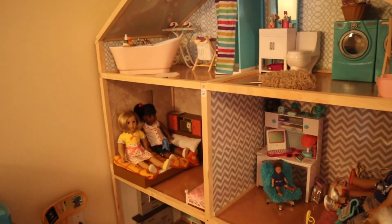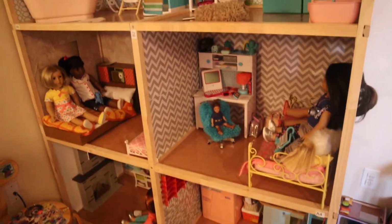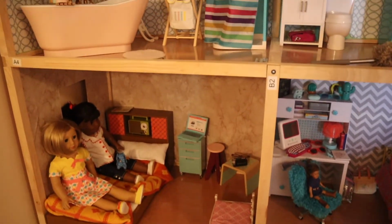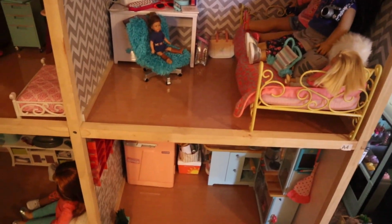Done organizing slash cleaning the doll area. The house looks in order, and I did the little campsite as well, which seems to be a collecting spot for junk, but I'm pleased. It's dusted, it's neat. There you go.